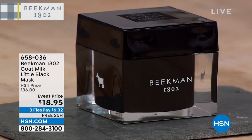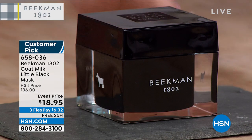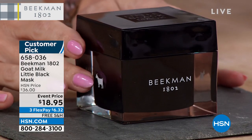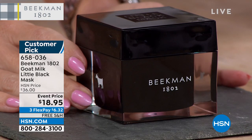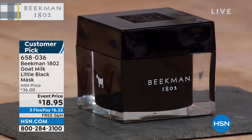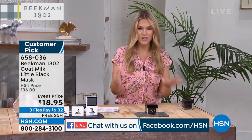So everybody get ready, because everybody needs a little black mask. I know, I said it, a little black mask. This is the lowest price we've ever done on a customer pick. This is a 3-in-1. Not only does it cleanse, it exfoliates, and it leaves your skin intensely moisturized. You don't need to use this more than one time a week. It has 102 reviews, making it a customer pick, and we've got it on a special event price. Wow, we took it 50% off. You could literally buy two for the price of one. $6.32 gets it home.